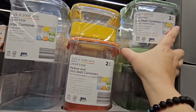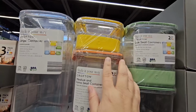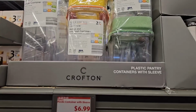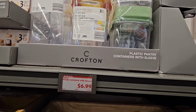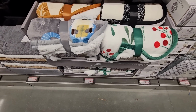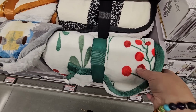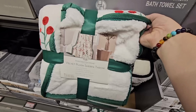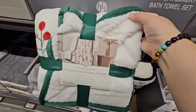Oh, these are nice. It's that time of year to get organized. It's almost like spring cleaning, but I do a lot of fall cleaning. I think I do more cleaning in the fall than I do in spring. And how pretty, I love the throws, and how pretty are these? So this one looks a little bit festive, but seriously, you have quite a few to choose from.